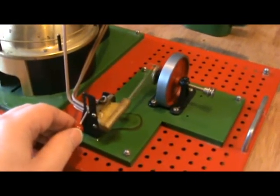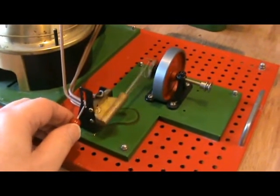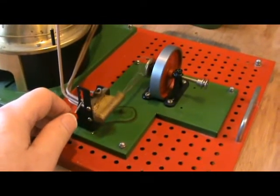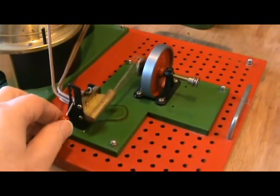Unusual in that the first notch away from neutral seems to be the faster one, and it goes slower on the next notch.